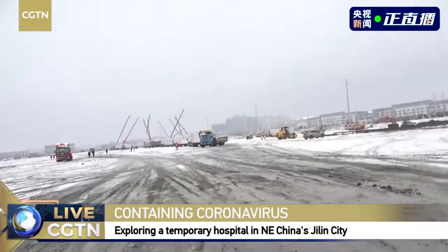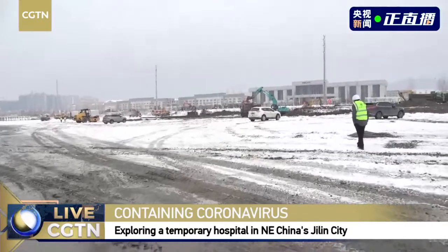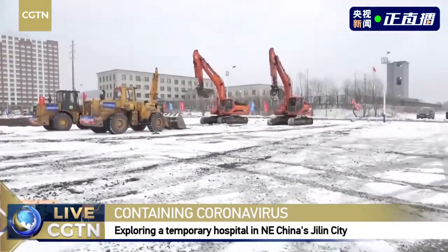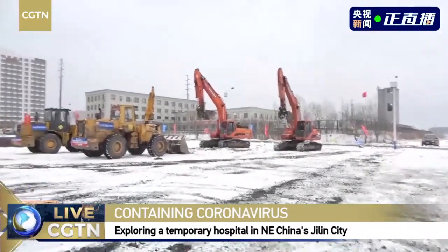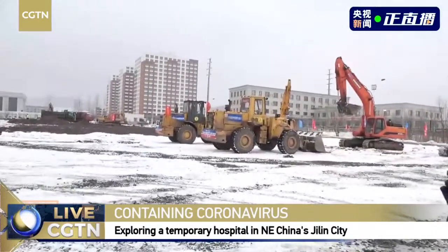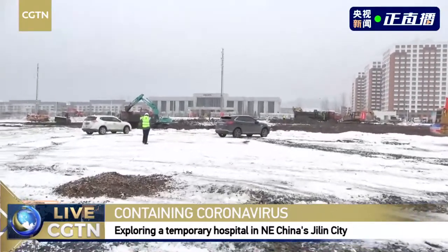None of them have actually taken much rest. We have been working around the clock to make sure that we can deliver on time. And the sooner that we can deliver, the earlier we can cut the spread of the disease, and we can contribute to the zero COVID policy. So this is the vehicle that flattens the floor.